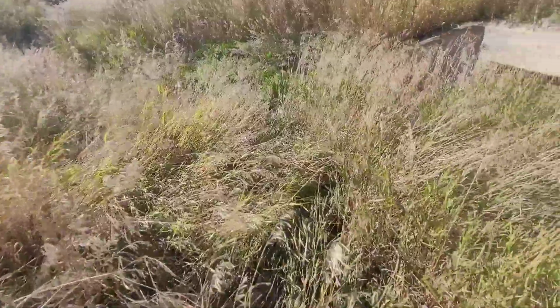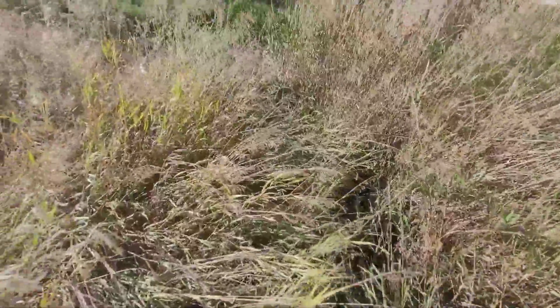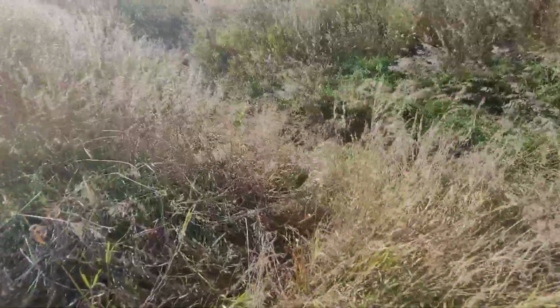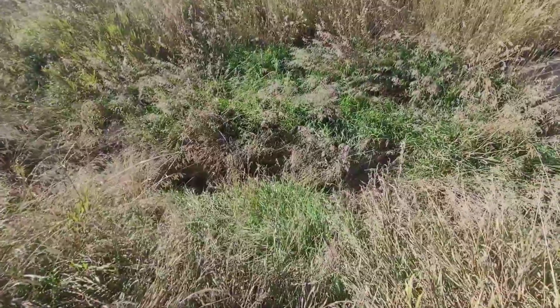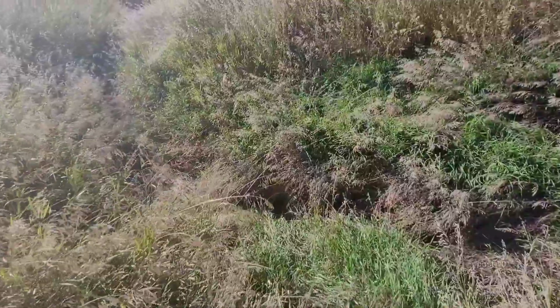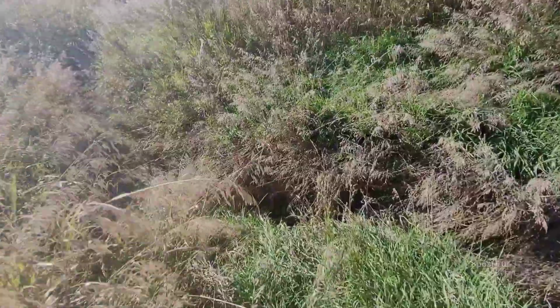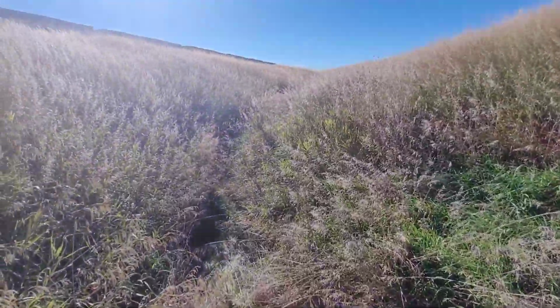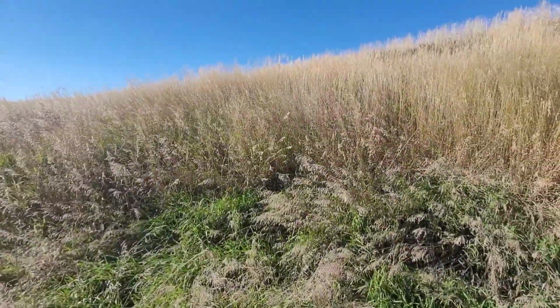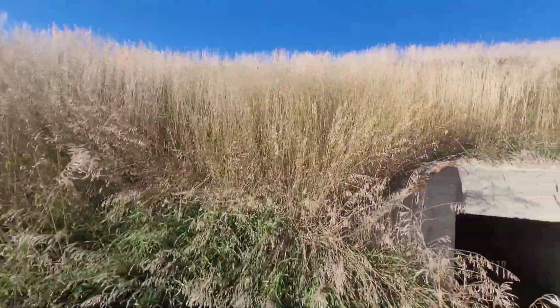Very uneven ground here from water trickling in the ditch. Are we gonna find any water down here? Probably not. Most of the culverts out in these areas are dried up during the summer months and not flowing.